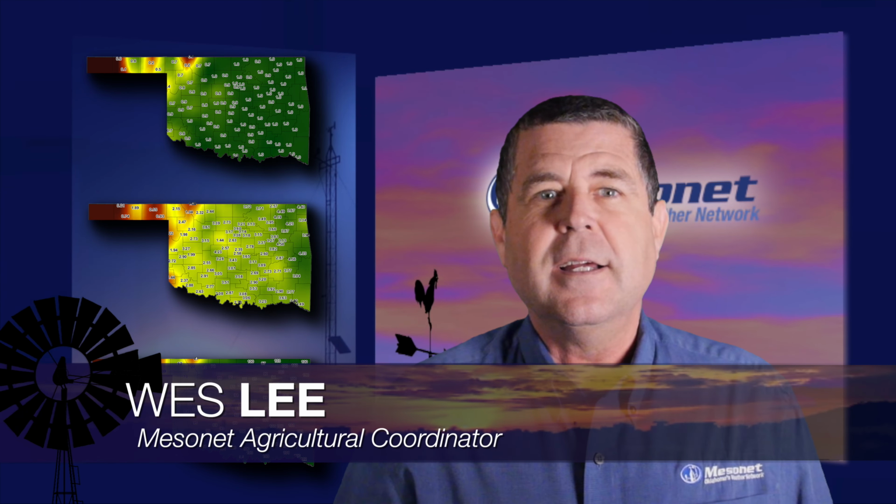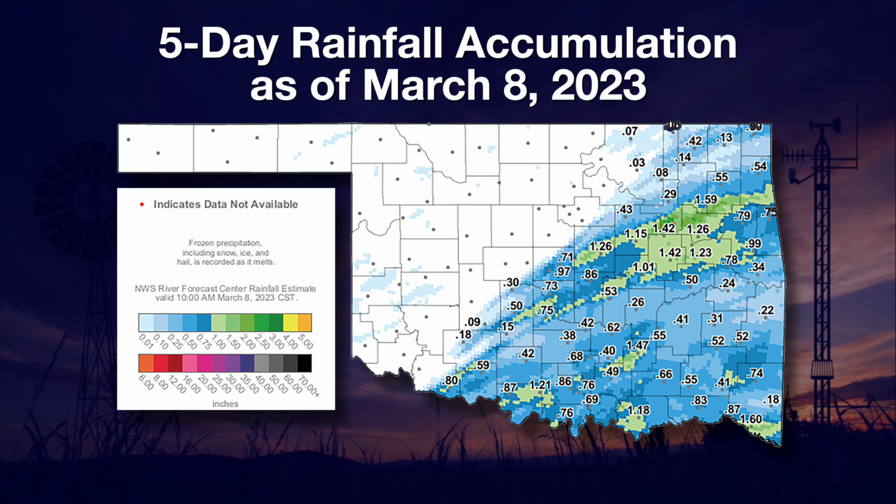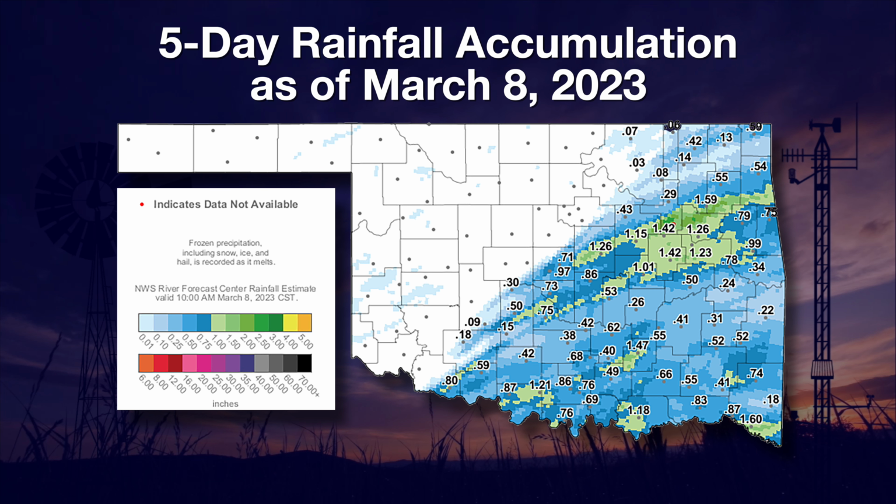I'm Wes Lee. Rain chances for Oklahoma have been in the forecast now for several weeks, but where it has fallen has not been equally distributed. This 5-day rainfall map from midweek shows that all of the rains were south of I-44. Soil moisture in these areas is now very good, while in the northwest they are still critically low.